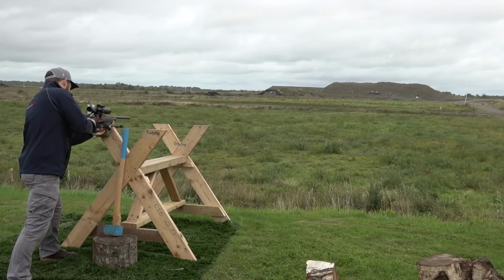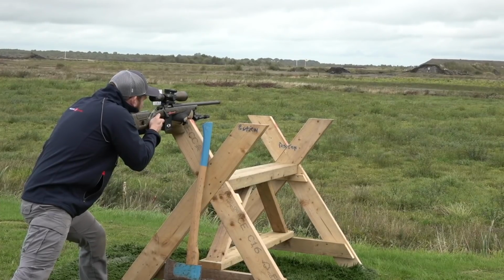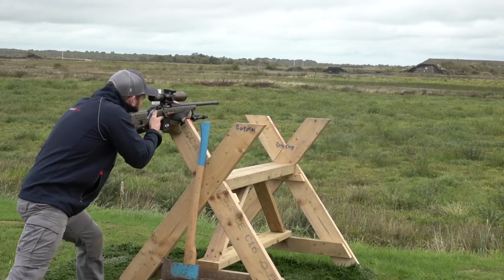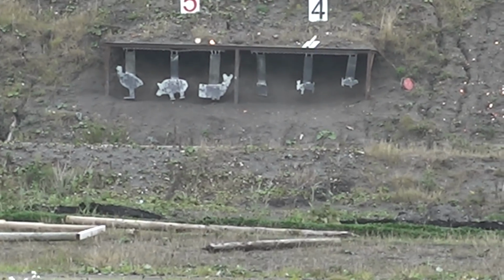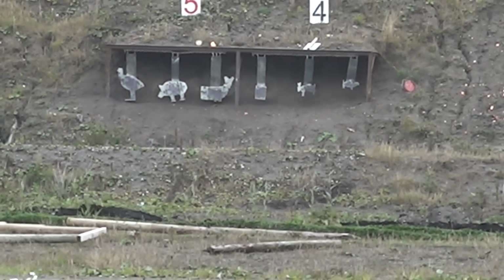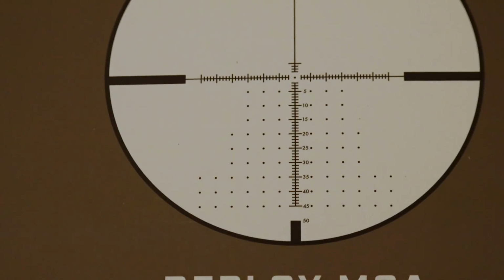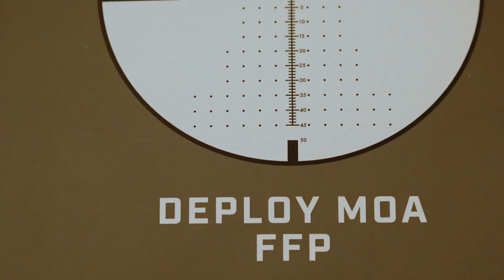Eye relief was good, even under pressure for time and in awkward situations. I didn't find any issues getting my sight picture through the scope, which was very important when time is an issue. This thing has a massive amount of elevation and windage built in. Off the top of my head, I think it's something like 50 MOA. We went for the Deploy MOA reticle as well. So we have MOA built into the turret and we have MOA built into the reticle.